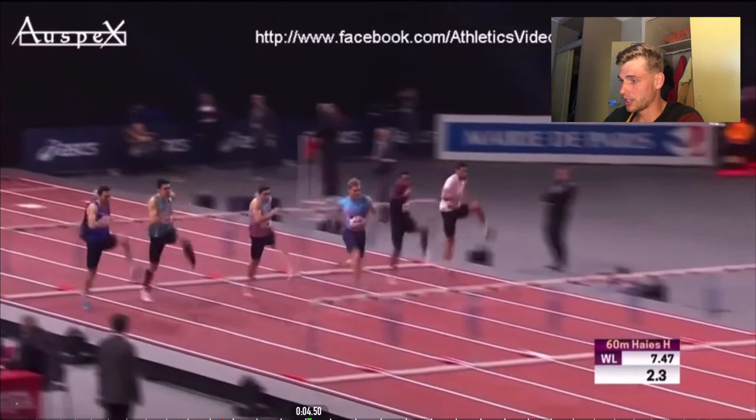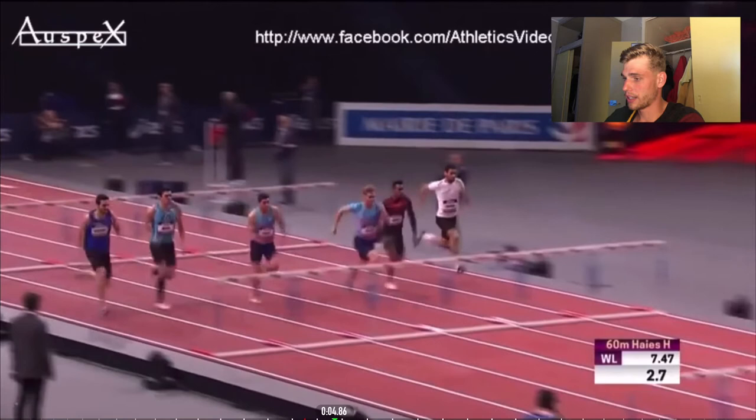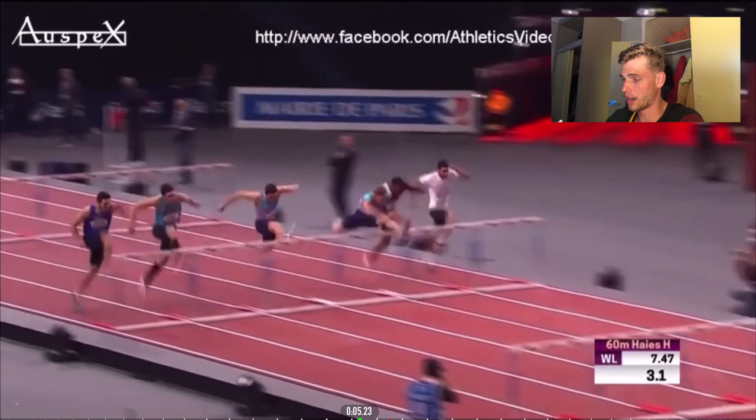Yeah, let's see what he's doing here. Arms are really nice and tight on the body, accelerating in the three steps, coming into the next hurdle, leaning forward, lead leg coming quickly to the ground, as well as this arm.